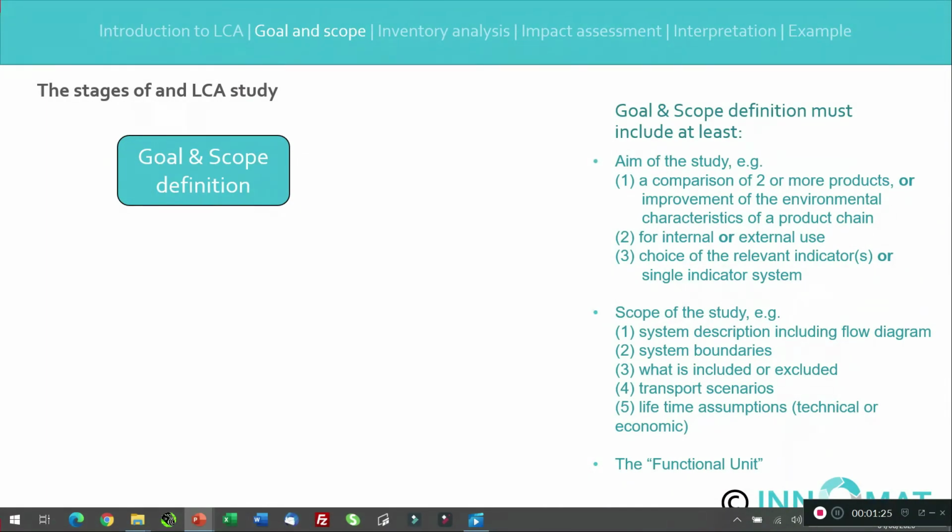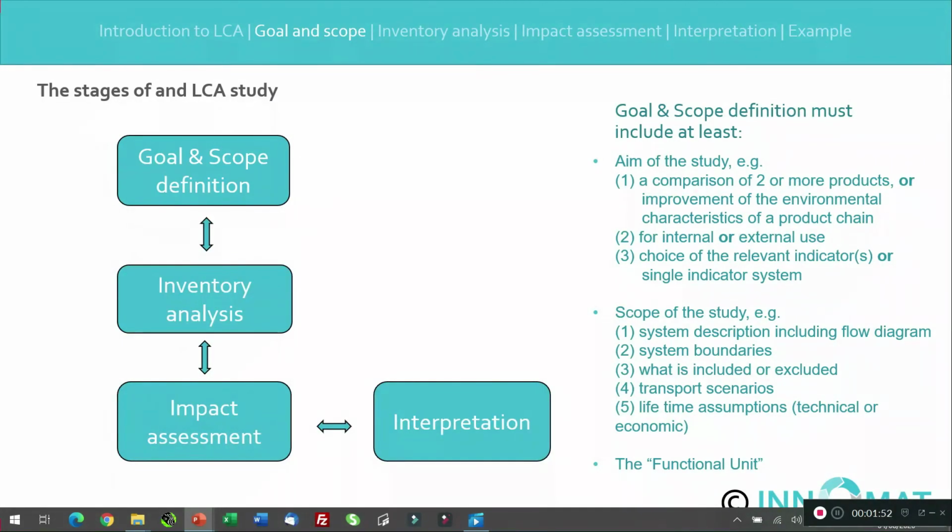It must also describe the scope of the study that must comprise the following elements: a system description including flow diagram, the system boundaries, what is included or excluded, transport scenarios, and lifetime assumptions, technical or economic. Last but not least, the goal and scope must contain the so-called functional unit, which is explained on the next slide. There are two sequential steps of the calculations. The inventory analysis, that is creating a list of substances from the mass and material balances, and the impact assessment, that is grouping substances with the same effects or areas of protection into indicators. An example of such an indicator is the carbon footprint. The last step in LCA is the interpretation, that contains the discussion and the conclusion of the study.